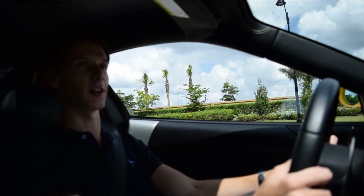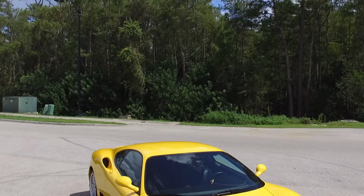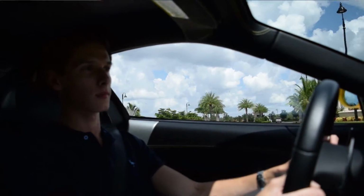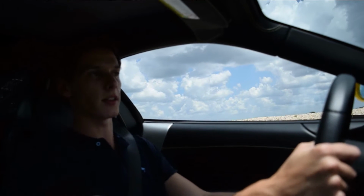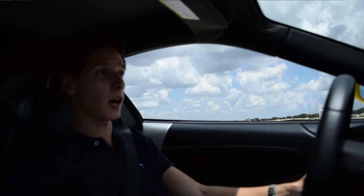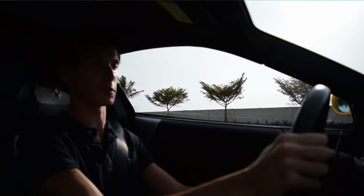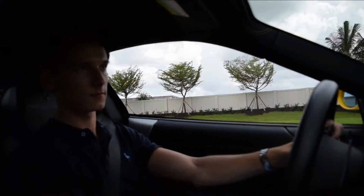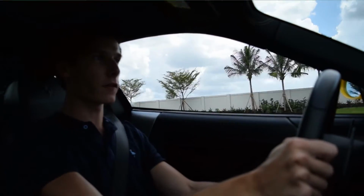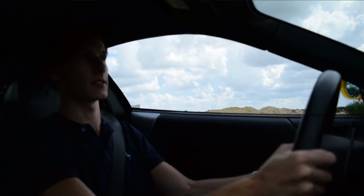People just look at this car. Even for a 2003 Ferrari, it still gets so many looks, thumbs up, pictures taken. To any non-car person, they would think it's a brand new Ferrari. It's not. It's 13 years old. Honestly, this was the 488 of its time. Revving out a Ferrari is unlike anything else. It does not compare to anything else.